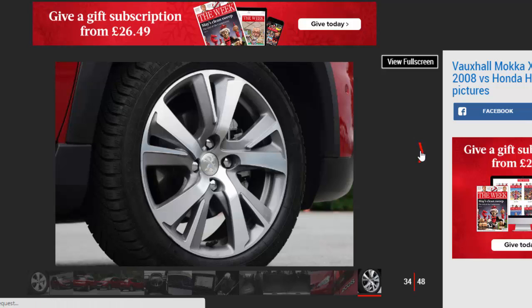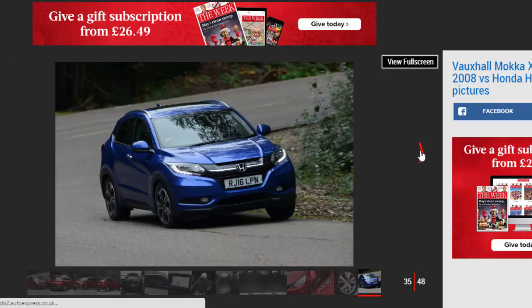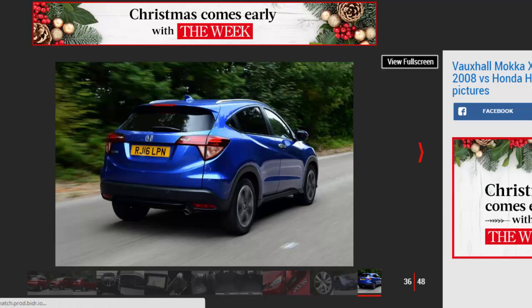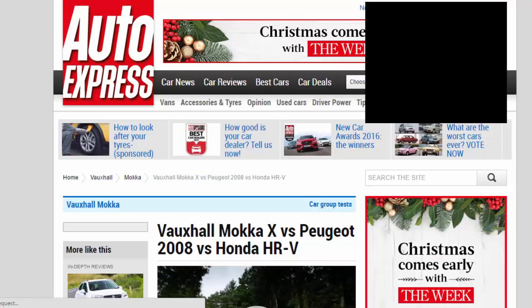Other options for similar money. New, Renault Captur 1.5 dCi 110 Dynamique NAV. Price, £19,785. Engine, 1.5-liter 4-cylinder, 108 bhp. The Captur is closely related to the Juke from Renault's alliance partner Nissan, and it stands out with smart styling and a huge array of personalization options.